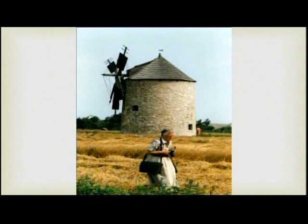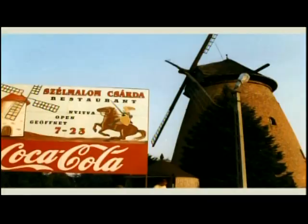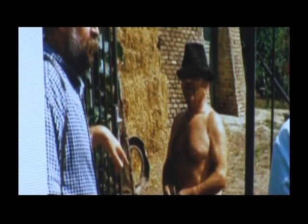And this one is in Hungary. The lady in the foreground is Dutch. We were there on a conference, and she and her husband used to run a windmill, a drainage mill for the town they live in the Netherlands. This is another Hungarian mill. And there's the miller. He's a feisty little guy.